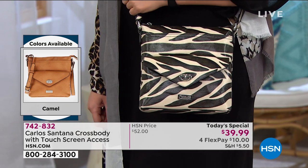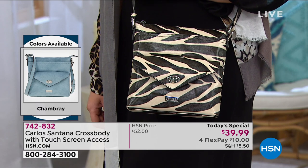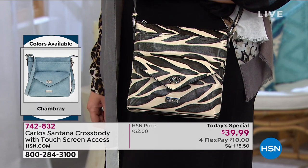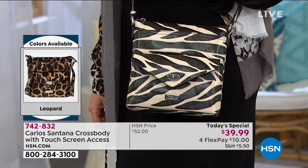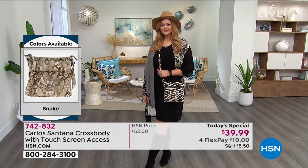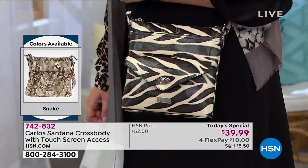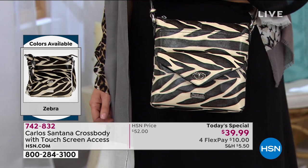What we're doing is giving you an opportunity to get the colors that you really want. So snake is the most popular. Let me put this all back in here. After that, leopard is also very, very popular. And I don't put this in order, but then the zebra. That is Carlos's wife's favorite. That's what she wears all the time.